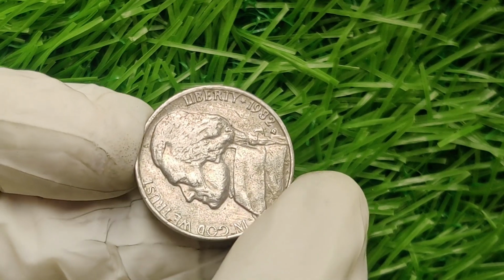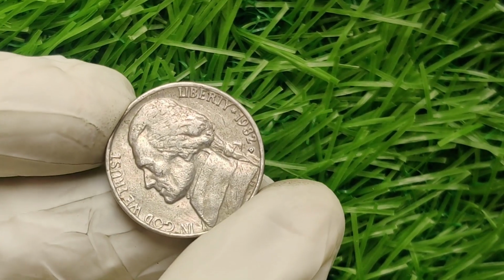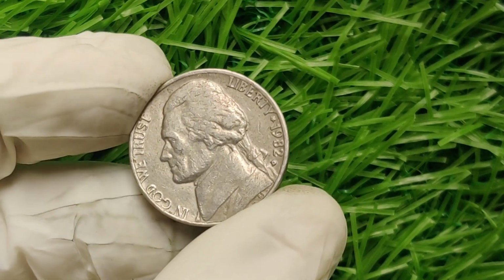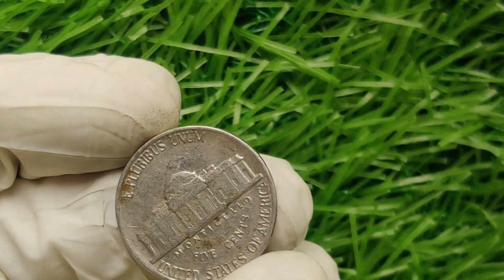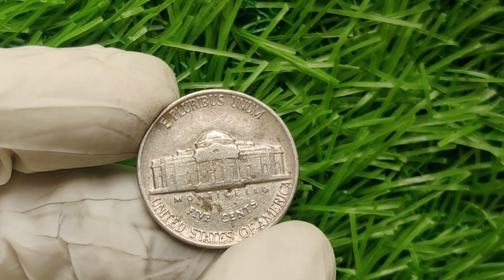Now, when you think about rare and valuable coins, you might immediately picture rare pennies, quarters, or even silver dollars. But one coin that often flies under the radar is the 1998P Jefferson nickel. That's right, a simple 5-cent piece that could make you a millionaire if you find the right one. Let's take a closer look at this remarkable coin.